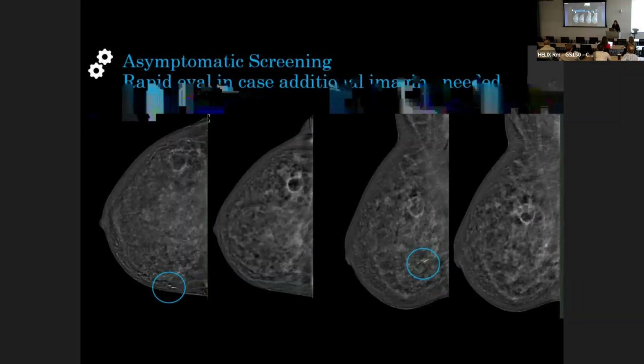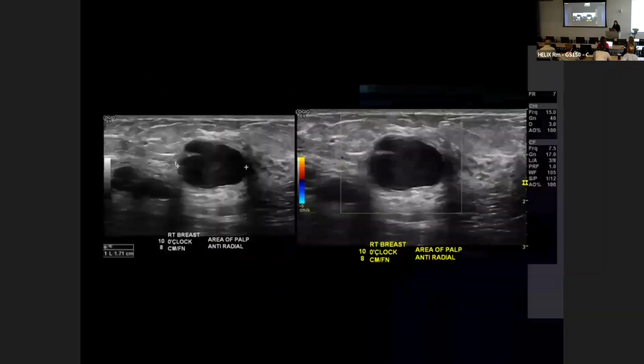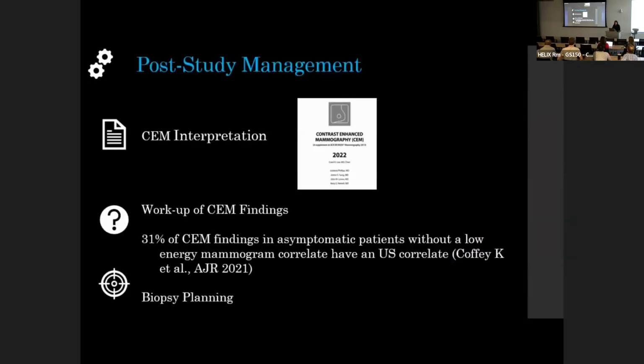But this case also just shows something nice that you see with MRI. Here you see a non-enhancing finding with peripheral rim enhancement. The patient had a prior ultrasound, and this is how it also looks on CEM. It's kind of nice that you see that nice peripheral rim enhancement, as this patient had a benign exam.